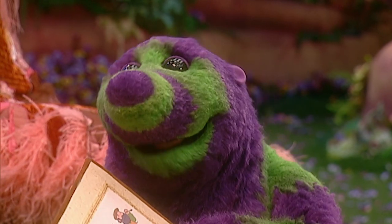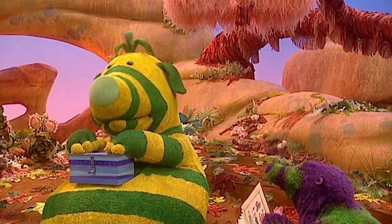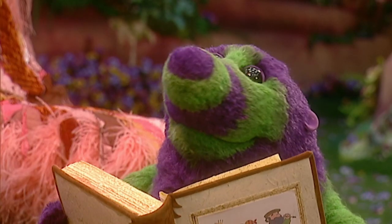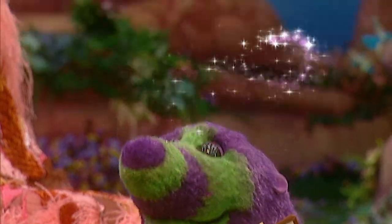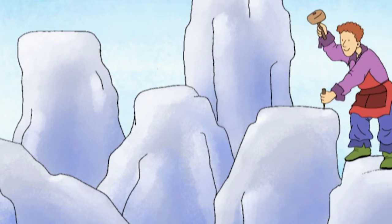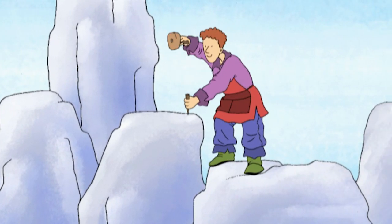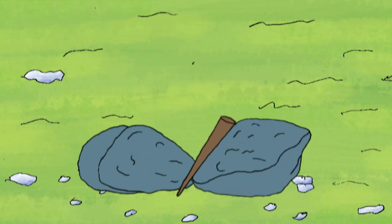Ah, here we are then. Are you sitting comfortably? Yes. Good, then I'll begin. This story is called The Stonecutter. Once upon a time, there was a stonecutter. Every day he went into the mountains and cut big pieces of stone. Then he cut the big pieces into smaller pieces for people to build houses with.